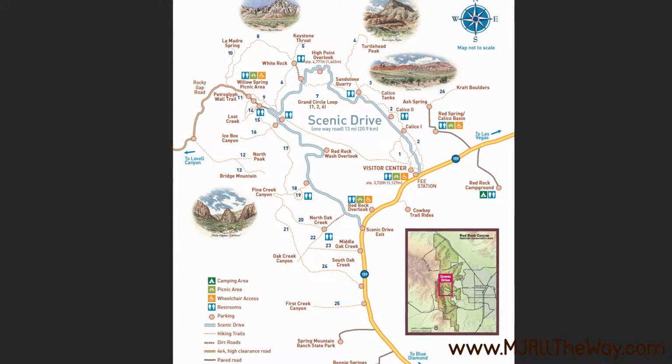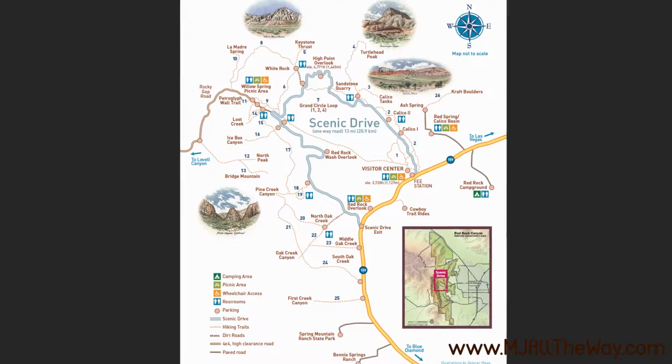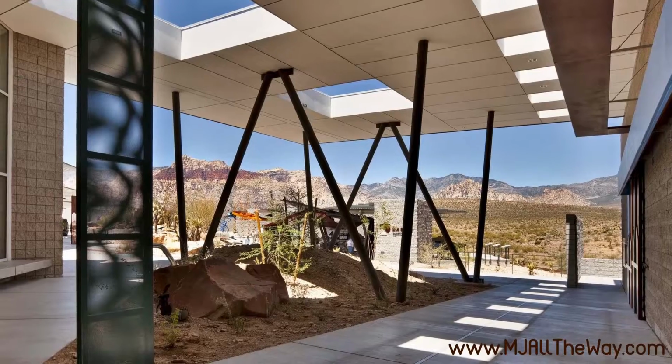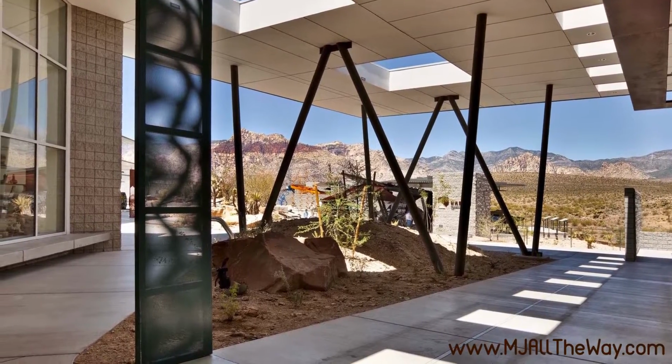If you'd like more information on Red Rock, including all the trails and things to do around Red Rock, the visitor center, things like that, get updated entry fees, feel free to visit their website.